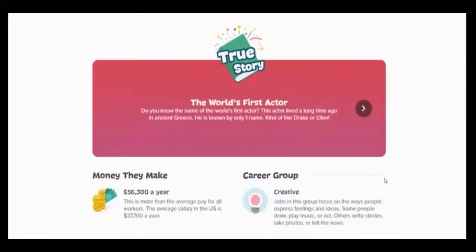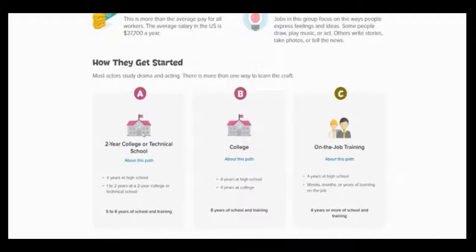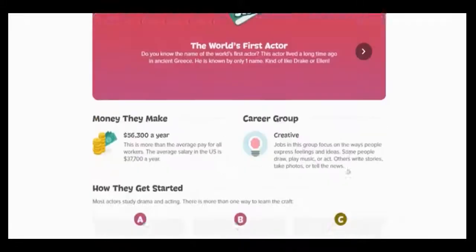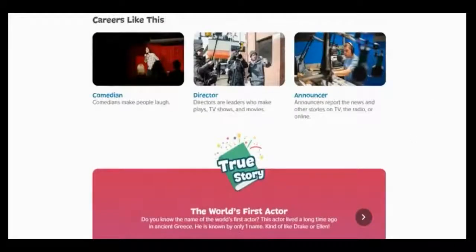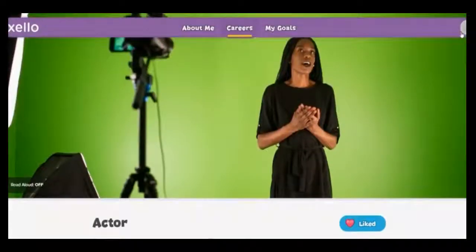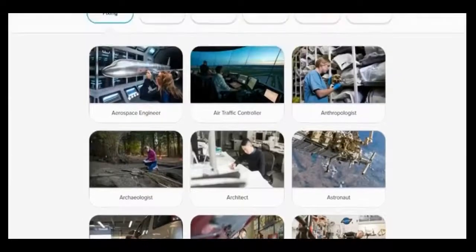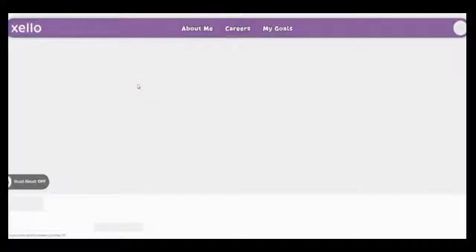Now, you'll learn that you can have a diverse interest. Like here, I put that I liked maybe being an actor or an actress, and it's going to take me on how to get started. But I can also search different careers, because not only do I like language arts, but I also like science. So how about an aerospace engineer?